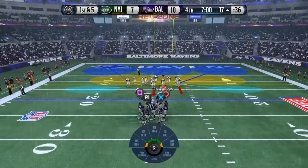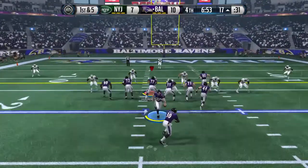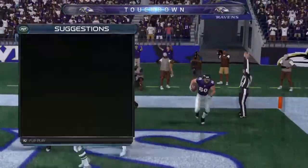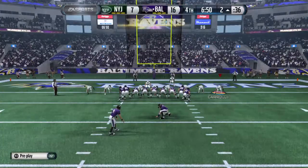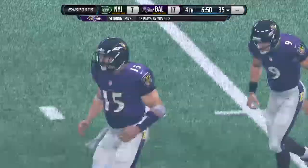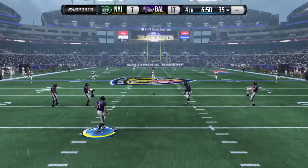First down here. This long drive continues. Play action fake, looking to throw. In his hands, complete, touchdown. Never be satisfied in the NFL. Players are just too good. So when you get a chance to score, even though you're leading, take advantage of it. Awesome job by the coordinator on those play calls. Ravens getting set to kick it away.